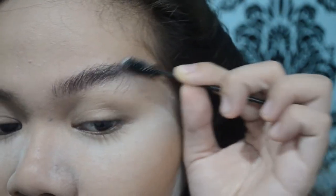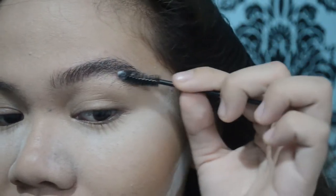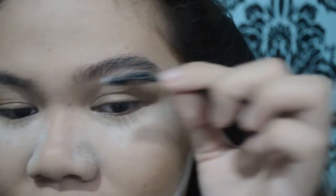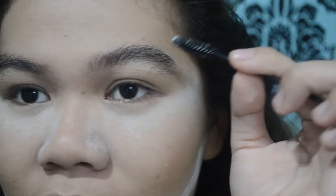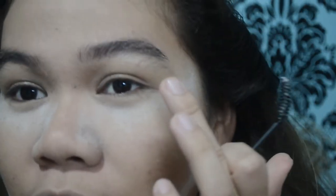Form. Yeah. There. See? Have you seen the difference between it, guys? Compared to this, so leave it there for a couple of minutes na mag-dry siya.